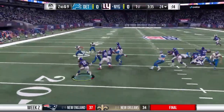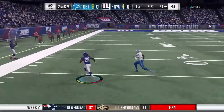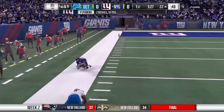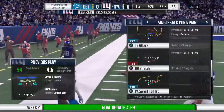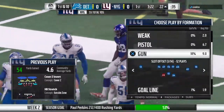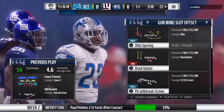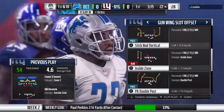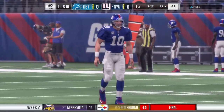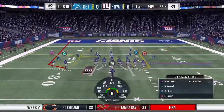They go with Perkins again. And, oh, a little spin cycle. Room to run now. And all the way down to the 22-yard line. It's a big-time play there for the G-men. 54 yards. So the run gets them the first, and now they operate with a fresh set of downs.